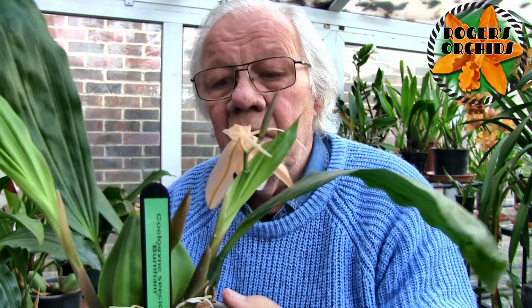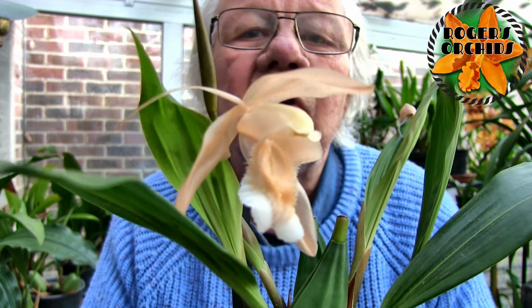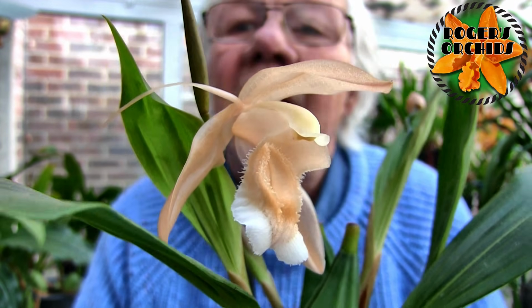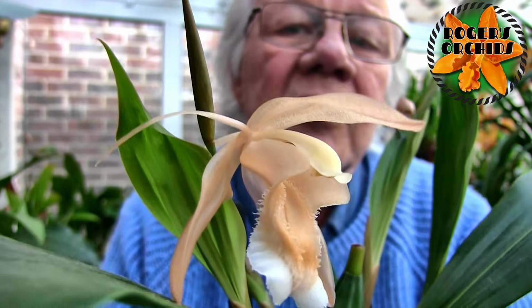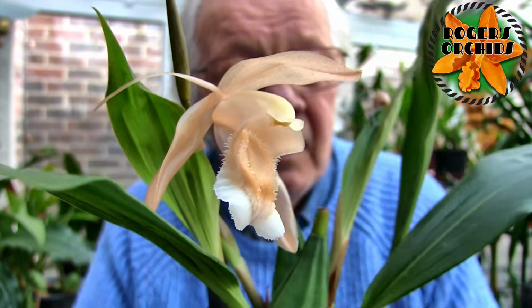I mean, the older bulbs are probably full size, and the other difference with this one, as far as this particular plant is concerned, is the bulbs only have a single leaf. Now, that's a little unusual, most have 2. This one seems to only have 1. Blooms are gorgeous, and I can assure you that the camera doesn't justify the colours. They are a very, very delicate shade of peachy colour, and the ridges and raised elements of the lip are quite fascinating. So that's that one.